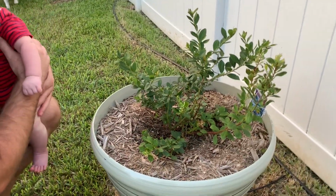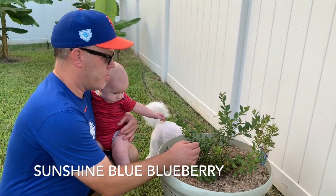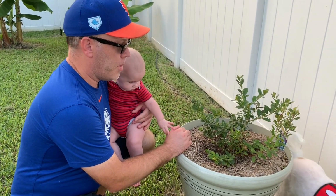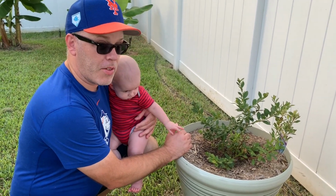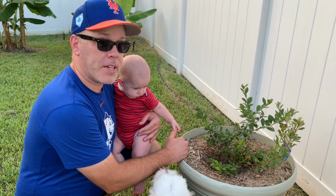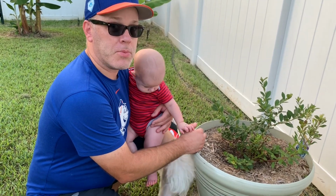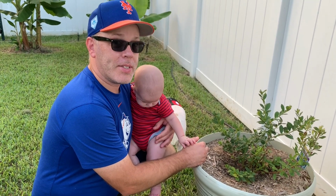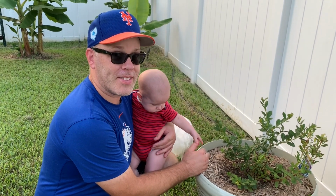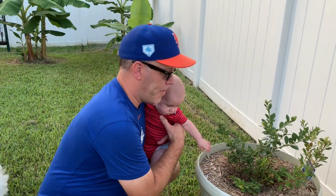And this one is the Sunshine Blue blueberry, and it's supposed to have really sweet blueberries, just like the other ones. But you can tell we love blueberries, and we just wanted to try another variety. And it should be pretty good. Hopefully next year we'll have some blueberries, and we'll come out here one day and we'll have 4 pots of blueberries to pick from. So what's not to love about that? Throw them on your cereal in the morning. That's amazing. Yeah, so we're excited about that.